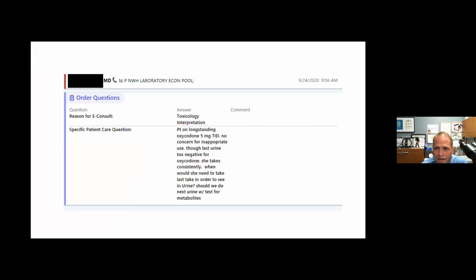So you can see this was just a couple weeks ago, 9/24. This came in, patient on long-standing oxycodone, no concern for inappropriate use, though last urine tox was negative for oxycodone, which she takes consistently. When would she need to take the last dose in order to see it in the urine? Should we do the next urine test for metabolites? So this is a question of, you're expecting to see a positive oxycodone, your patient is taking it, and why isn't it positive? I'm not worried about diversion, but you never know what's happening. So this is a great opportunity to reach out.